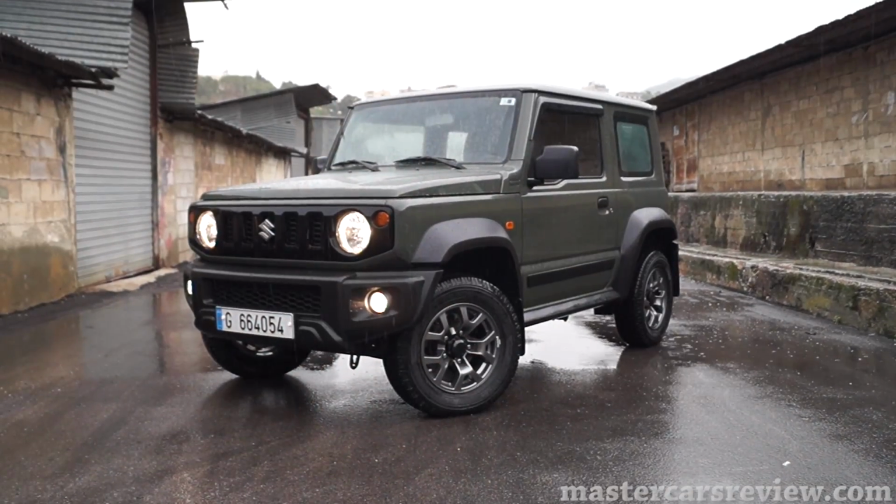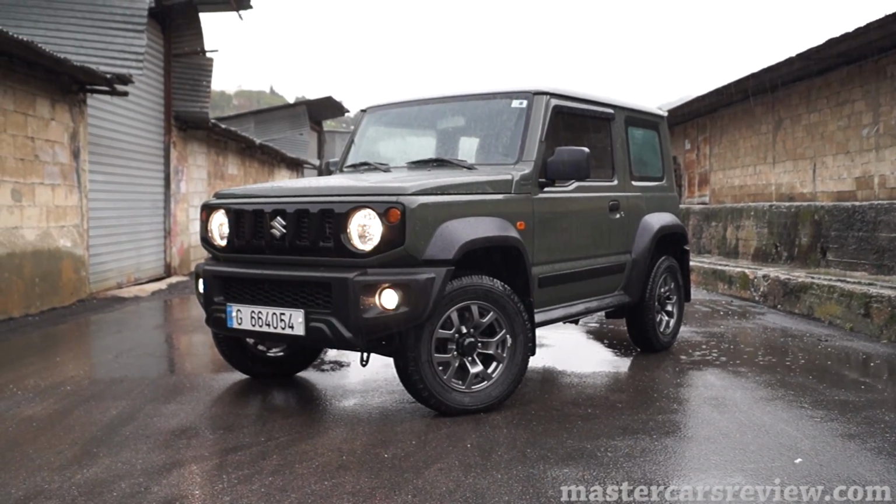I know it's been a while since you've last seen me, but I've been busy with finals and everything that's going on in Lebanon. But here we are in a quite rainy January of 2020, and we have the brand new Suzuki Jimny to check out for you guys. I've been getting a lot of requests from you guys to check out one of these, and I finally got my hands on one. So let's see what it's all about.